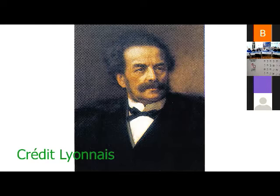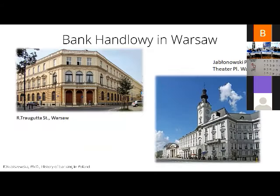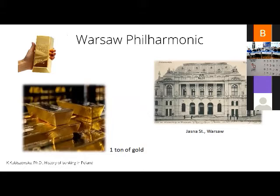Postać, o której wiemy, że wspierał przemysł i rolnictwo. A w 1870 roku założył bank handlowy, który działał nieprzerwanie do połowy lat 90. XX wieku, gdy został przejęty przez amerykański bank inwestycyjny. Dziś jego siedziba mieści się w Pałacu Jaworskim przy placu Lateral. Wraz z zamożnymi warszawskimi rodzinami na początku XX wieku założył Filharmonię Warszawską, mieszczącą się przy ulicy Jasnej.